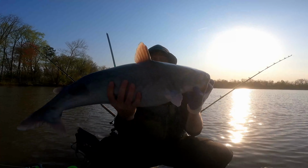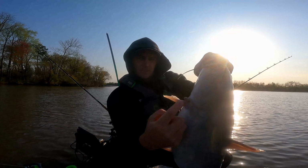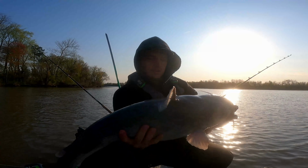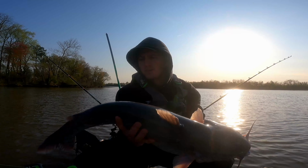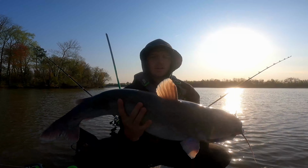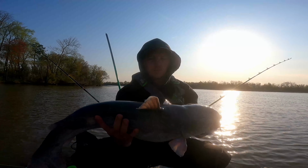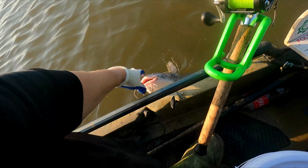All right, check that fish out. That's a 28 and a half inch blue. If you check out his little fin right here, that's the second one in a row that I've caught. I caught one recently in another trip that had that ripped off as well. That looks like it's been like that for a little while though on him. It's already healed. We're gonna get him out of here and hopefully get some baits back down there. We'll try some perch out next, see if they want that. All right, later buddy.